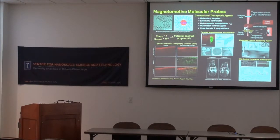We can use them to enhance contrast. We can use them to sample the mechanical properties of the tissue, because we can pull on them, let them go, and see how they respond, and that's dependent on the mechanical properties. And we can even target these, and in some instances, turn up our magnetic field strength and frequency, and they heat up, so they can be a therapeutic application. So I'll pass this off to Adeel, and he'll go into more detail about an interesting use of these, combining them with microspheres and some of these other applications.